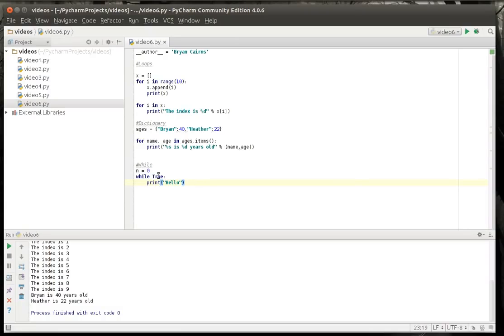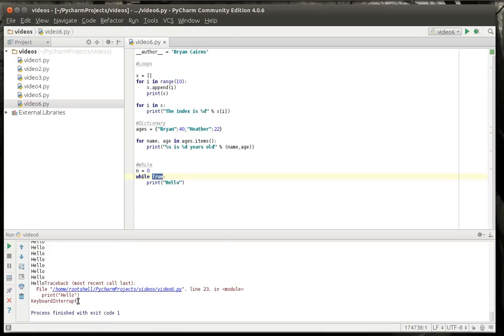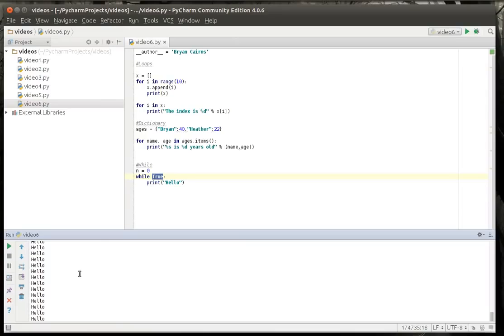While true. What's that going to do if we run this? This is another common mistake I see people making in every programming language, not just Python. While true, well, that variable, because that is a variable, is never going to change, so it's just going to keep going. You've just created an infinite loop. See, it just says too much output to process, and it's still running. I have to stop it. We have to interrupt it, and there's thousands and thousands of these things.